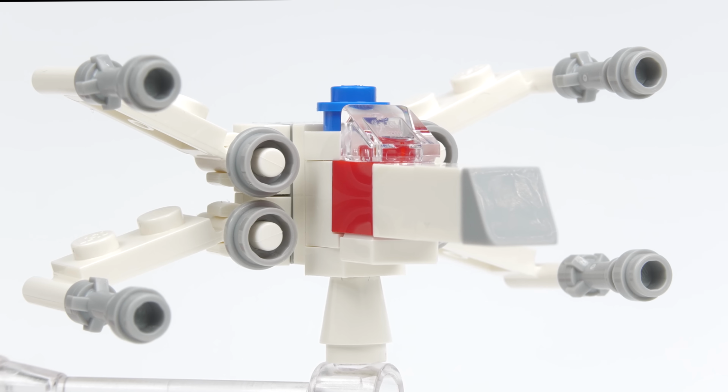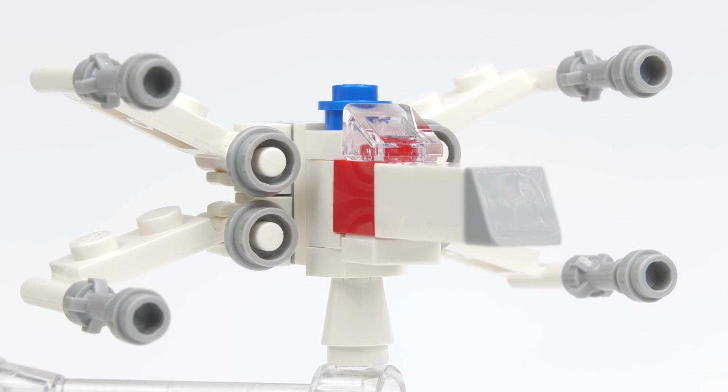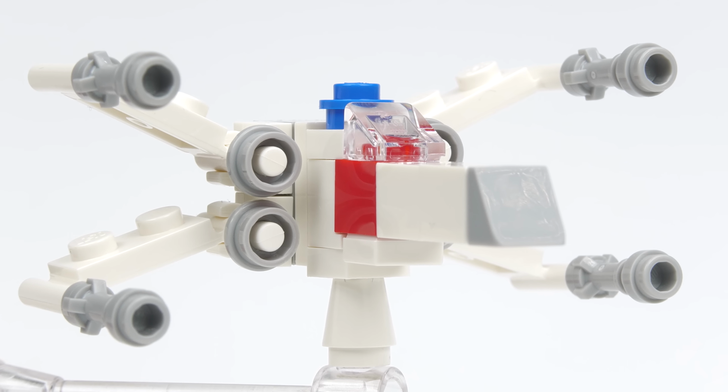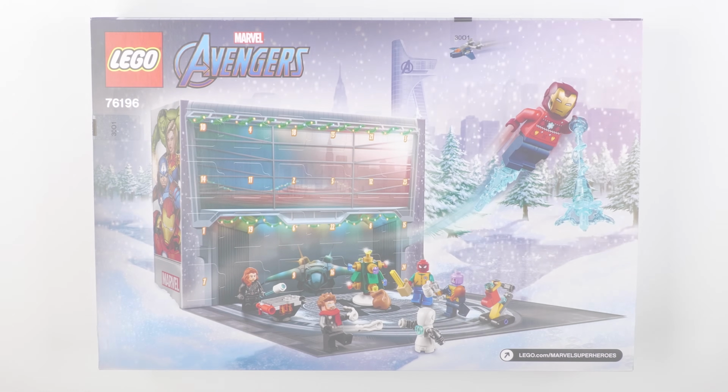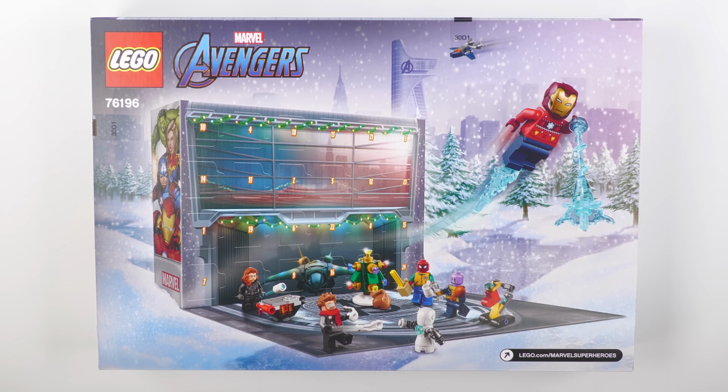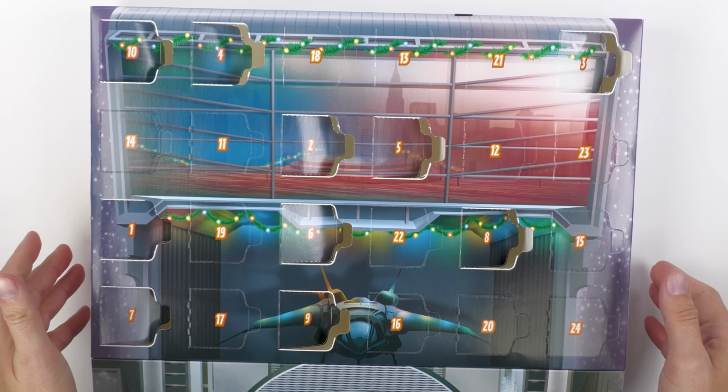X-Wings are always a treat to get inside a LEGO Star Wars Advent Calendar, but will I be able to treat LEGO Star Wars to 5 points today? I guess we'd better check out the Avengers first. So after a rather nice gift from LEGO Star Wars, let's see if the Avengers can give us something better.